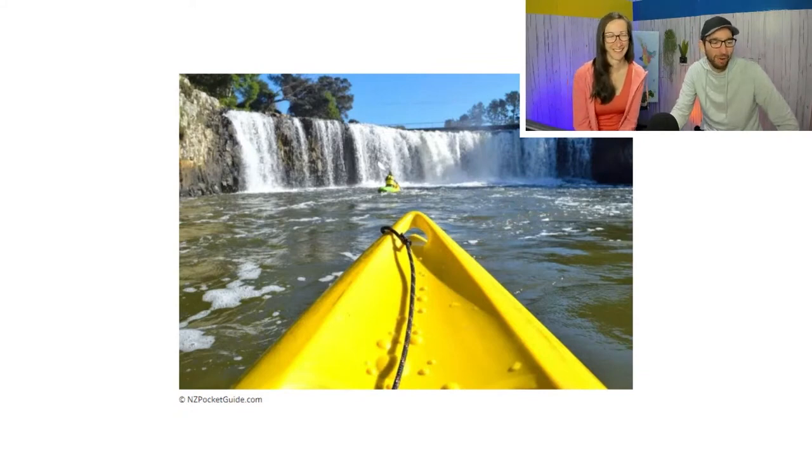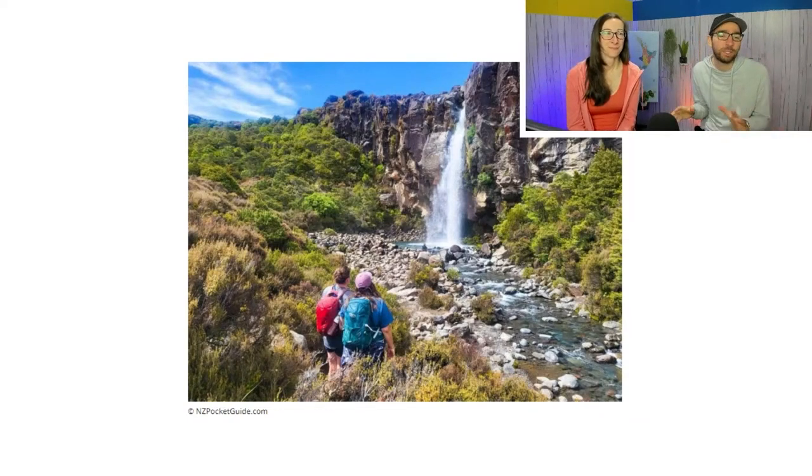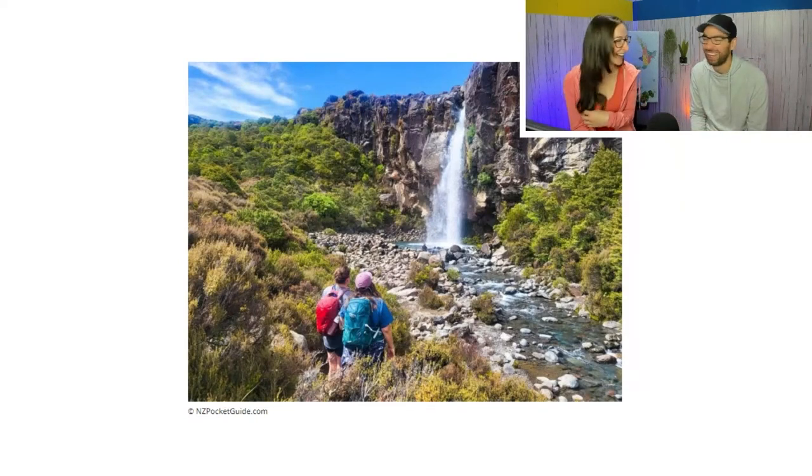All right, next up we have the beautiful Taranaki Falls, which is not located in Taranaki but in the Tongariro National Park in Whakapapa village on the North Island. I know it's confusing, but Laura will explain. Well, I can't really explain the name behind it, but I can explain more about the falls.